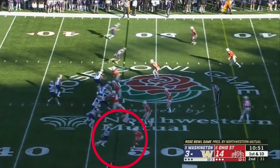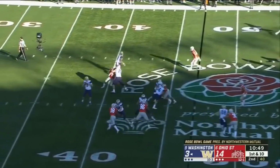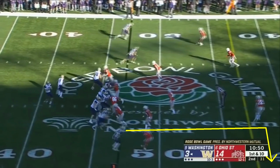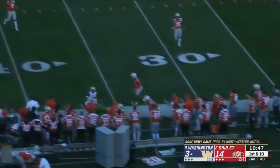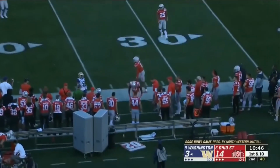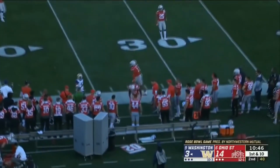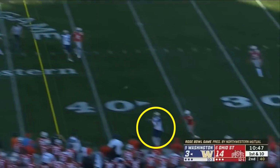Alright, so ideally we have Okudah one-on-one here, but an accurate pass here by Jake Browning would have banked a first down. Okudah plays inside leverage and he gives up the out route. Again, he really isn't one for giving up big plays with deep passes, but here he just doesn't really get the most out of using the sideline as help. Watch, the pass just sails out of bounds, there's no chance. Okudah is still moving backwards, meaning this really should have been a completion because the receiver was open here.